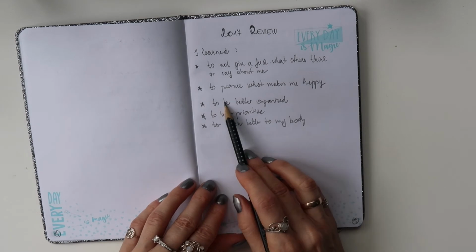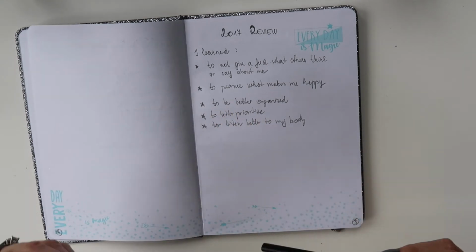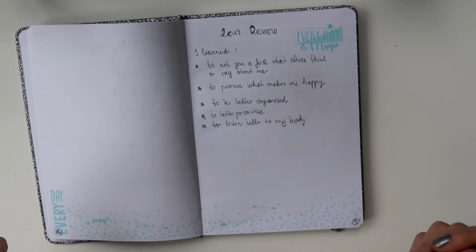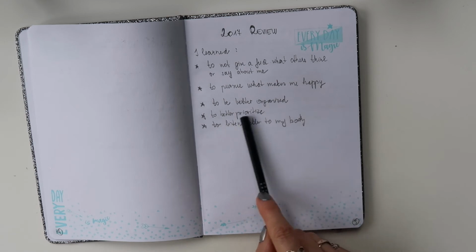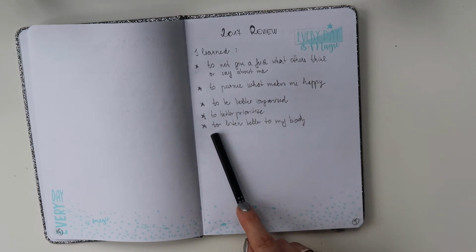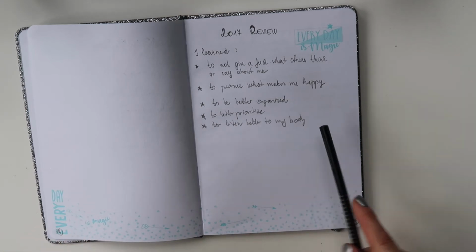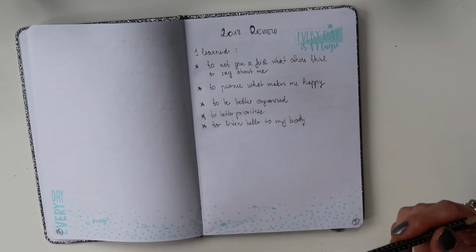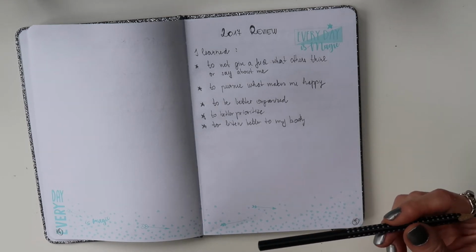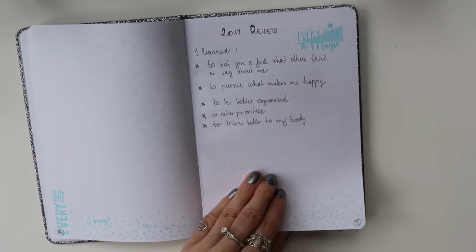Then the third point I have here is I learned to be better organized. Now, I was already quite well organized before, but this year I certainly kicked my butt a bit more. I also learned to better prioritize, and I also learned to listen to my body to a point where I feel I'm finally more in balance with nature. I was always able to listen to my body, but I feel like I came to a better point this year. So these are things I learned so far.